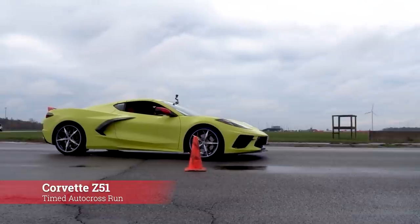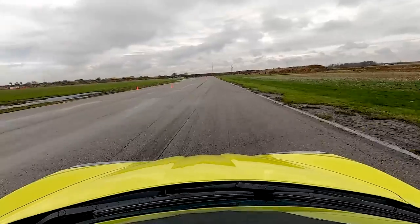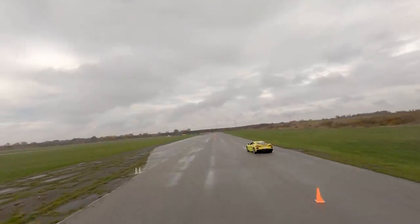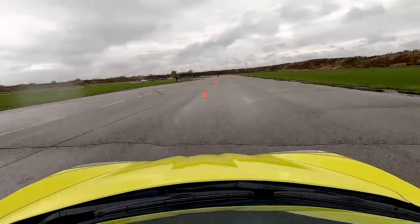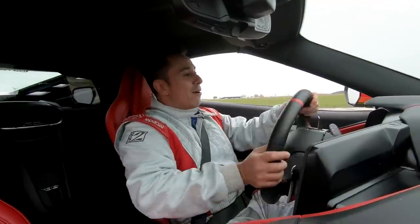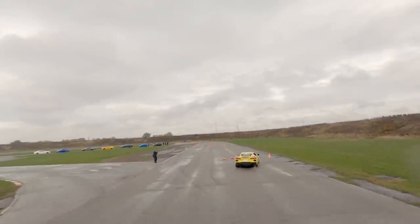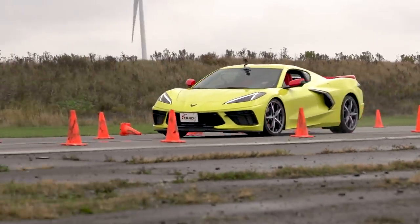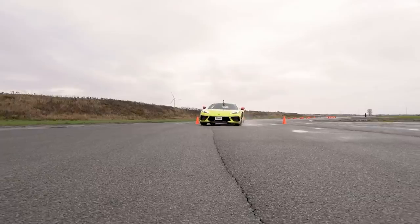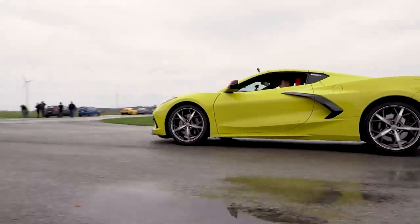3, 2, 1, go! Ooh, it's tricky getting this thing off the line, a lot of torque. Okay, ooh, front end is good. Wow, holy cow. Oh my goodness, through the slalom there is so much bite. Oh, the car rotates nice. Wow, what a difference in the alignment already. Oh, I like this thing. Oh, the turn-in's good. Okay, let's keep it tidy through here. Oops, slippery. Okay, it's slick through here. Front end's doing good, responding well. I like this. Okay, through the loop, it's got some bite.